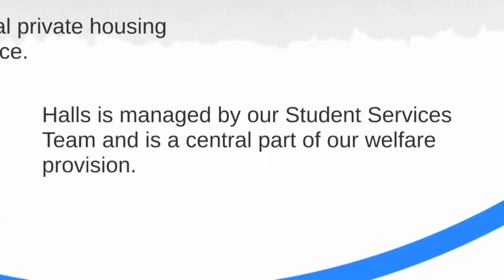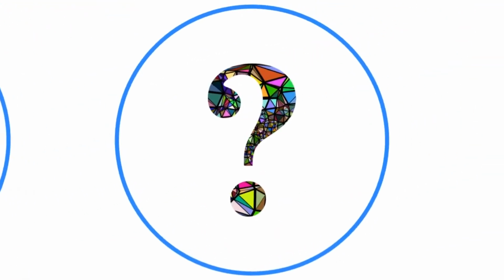And halls is an extension of our student services team and is a central part of what we do as a welfare provision. So we really are there to support everybody to move in, start university, have a great time, really get underway with your studies, and really get you off on the right foot in terms of university and on into your future career. So it's a big part of what we do. And I think halls is a really terrific opportunity and a really excellent thing to do in your first year. So that's largely it from me.